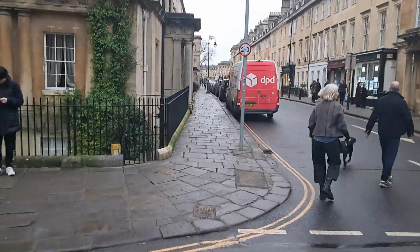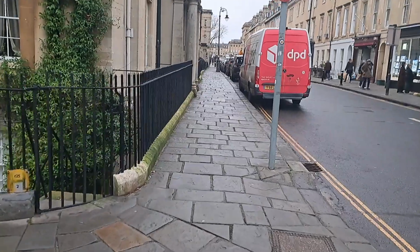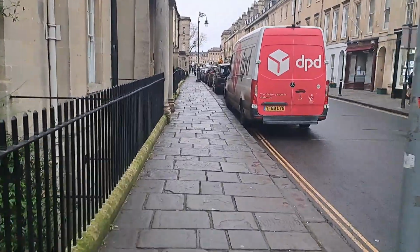So what I'm now doing is going to try and cross this road, if I can, and move into Brook Street. So what we're now doing is leaving the circus and heading down Brook Street, and I want to show you something else.